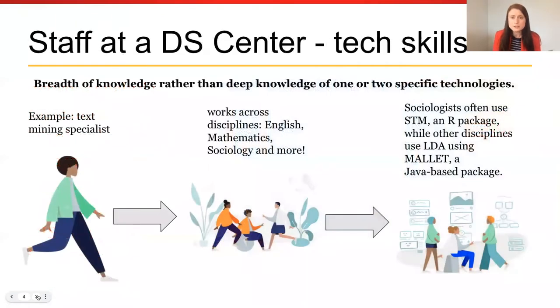Many digital scholarship and digital humanities centers offer a range of services, which requires the specialists who work in the centers to have a breadth of knowledge on digital approaches rather than a deep knowledge. So our CDS, for example, has 7 specialists in different areas: data visualization, data management, GIS and mapping, text mining, web design, and digital publishing. Our center is the central hub for digital scholarship across the university, and we work with faculty projects across disciplines.